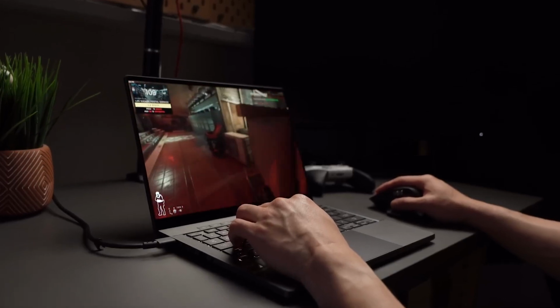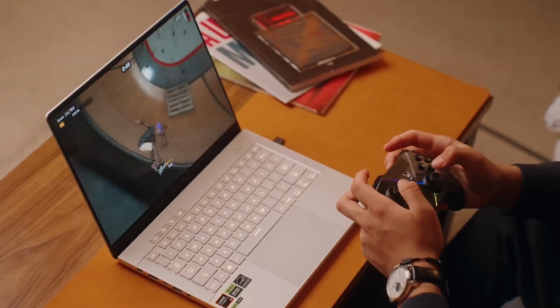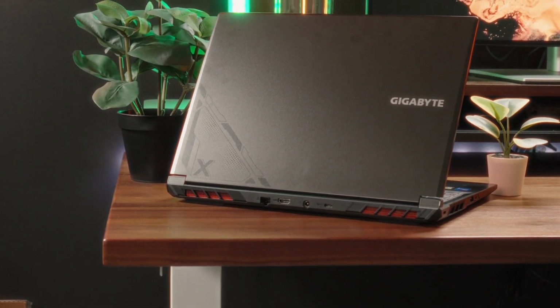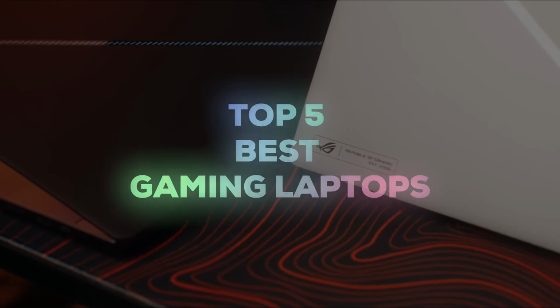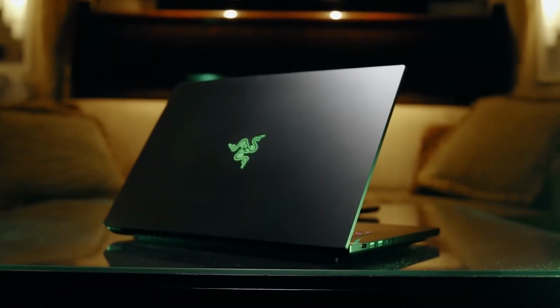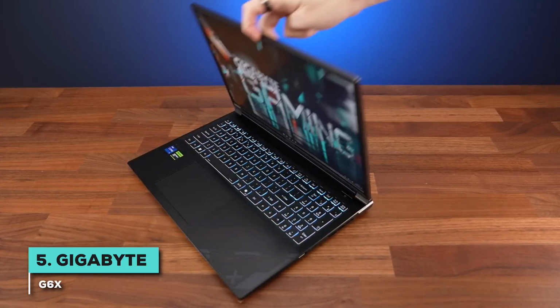If you're ready to level up your game and you want to do it on the go, then you'll need a laptop that's powerful, portable, and doesn't compromise on performance. And if you're searching for that perfect match, you're in for a treat. Today, I'm breaking down the top 5 best gaming laptops that'll give you the edge, wherever you are. Let's head right in.